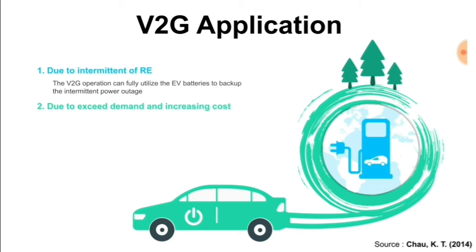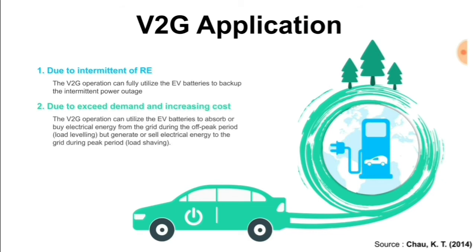Secondly, due to excess demand and increasing cost, the V2G operation can utilize the EV batteries to absorb or buy electrical energy from the grid during the off-peak period, but generate or sell electrical energy to the grid during the peak period.